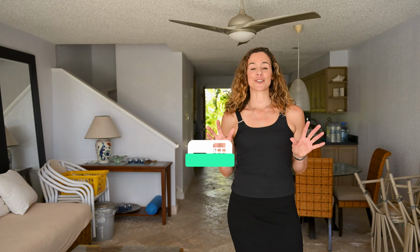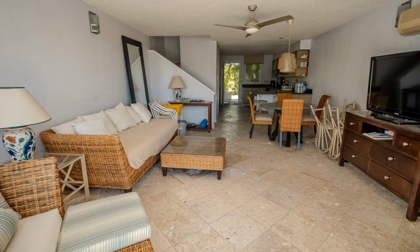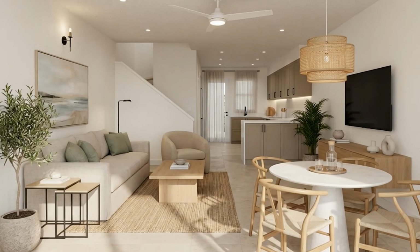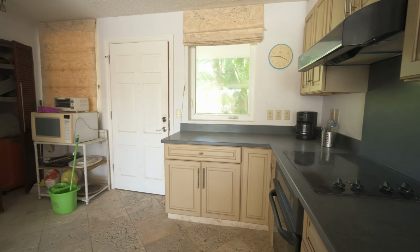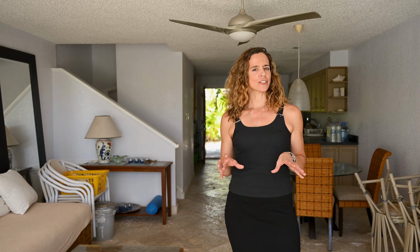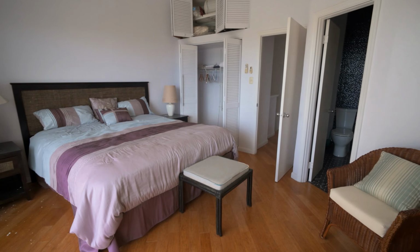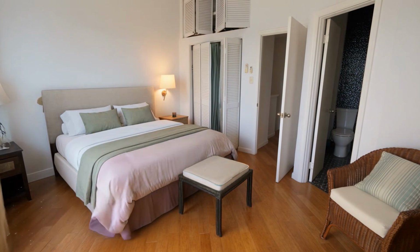Would you rather pay top dollar for somebody else's taste, or buy the worst looking villa on the best street and turn it into exactly what you want? In this video, I'll show you why a tired villa in Jolly Harbour is actually a smart buy, and how you can turn what looks like a problem into a personal waterfront project with serious upside.